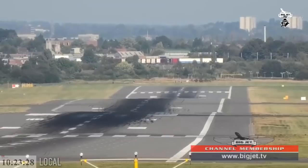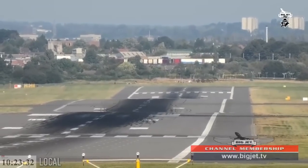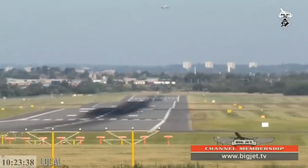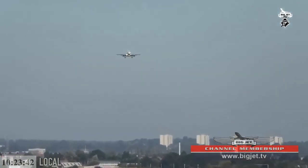Oh, it was a 400-metre extension. Increased the runway length to just over 3,000 metres. So here we go for an arrival. I think this might be the Embraer, is it? Yeah, here we go. Little Flybe Embraer 195 in from Charles de Gaulle, I think.